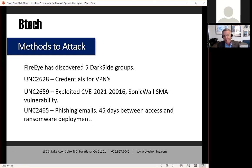The third one is the one you probably would have guessed. UNC 2465 sent out phishing emails. We know what phishing is, and this continues to grow. Your greatest risk is ransomware. 96% of ransomware comes from clicking on a link in an email. That's phishing. In the case of UNC 2465, they laid dormant for 45 days between the time that they had access to the environment and the time that they turned on the ransom. In that 45 days, they were collecting and stealing your data. And this, again, is part of that double extortion attempt.